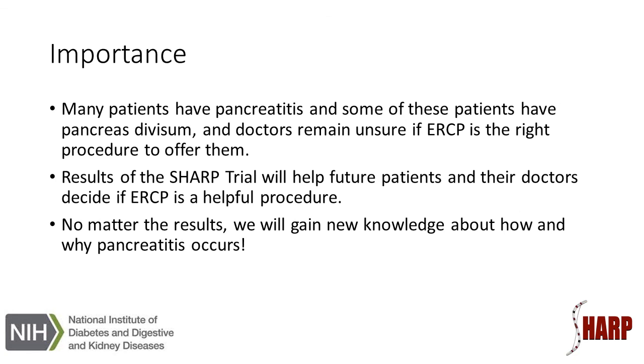Many patients have pancreatitis, and some of these patients have pancreas divisum, and doctors remain unsure if ERCP is the right procedure to offer them. The results of the SHARP trial could be very helpful in guiding doctors and patients in making a more informed decision. The study is designed to also provide important and new information on why some patients with pancreas divisum get pancreatitis and what the significance of pancreas divisum really is.